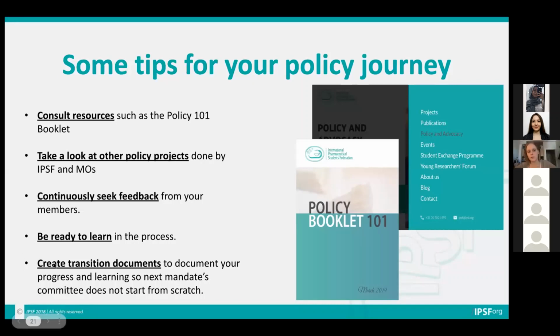And then this is just a note I put in there. If you start doing policy work, like at your member organization, for example, absolutely create a transition document for the next people who come along. This is just so helpful so that the work can be picked up and carried on by the next set of students, and they're not starting from scratch again.